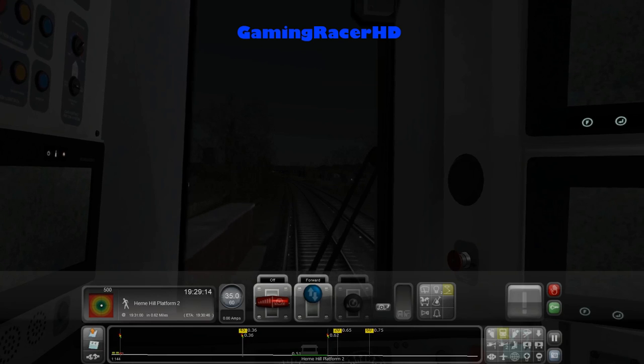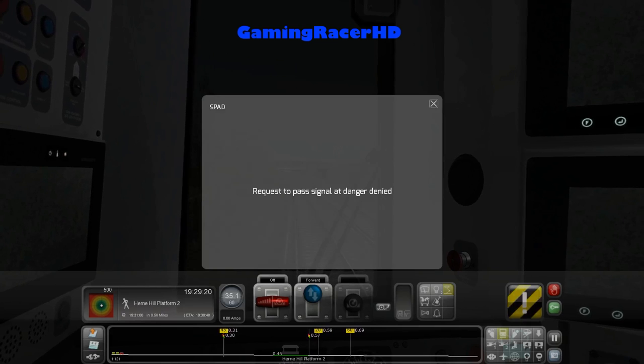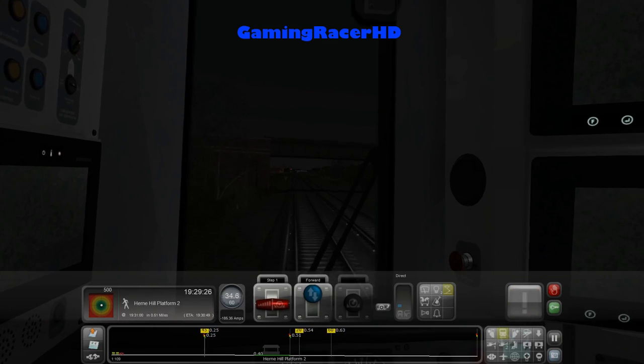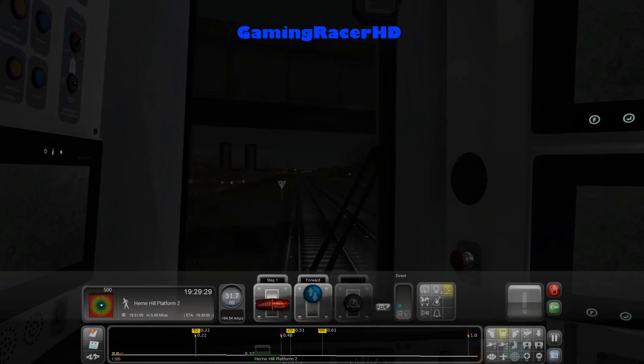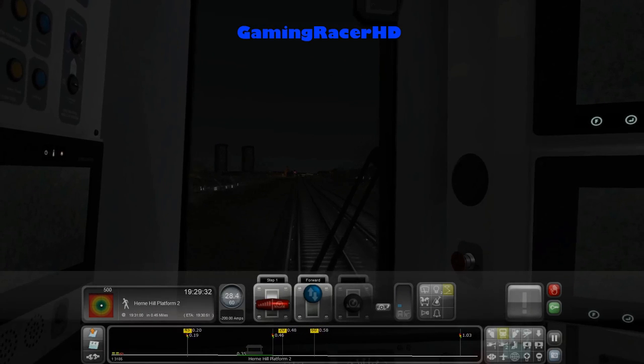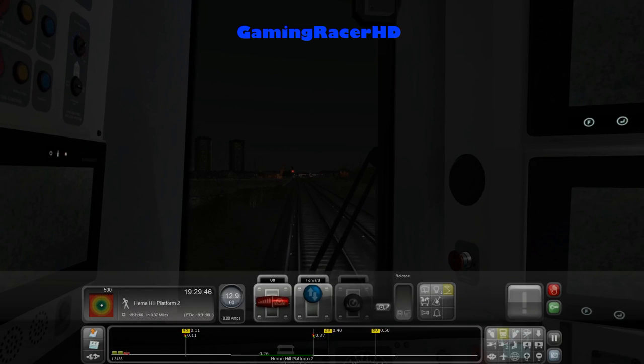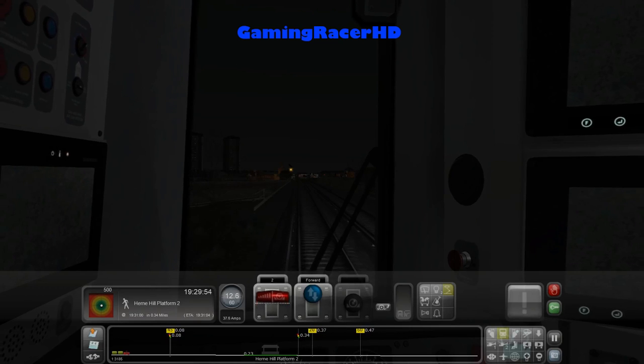I will click tab this time just to check if there is a red signal. And this is the red signal that I passed last time. I wasn't too sure why I was speeding so fast and couldn't slow down in time, but at least this time I know. It will probably change to yellow any minute, because we are literally a minute away from Herne Hill anyway, so yeah, there we go. As I thought.